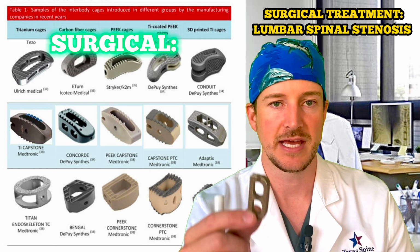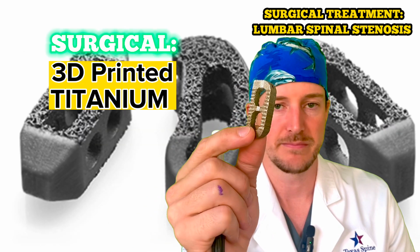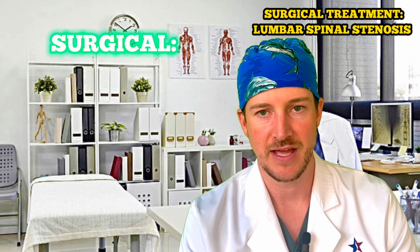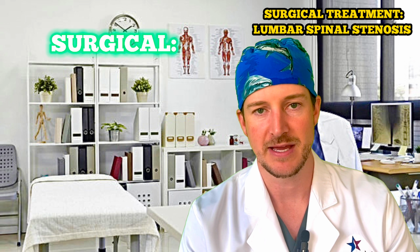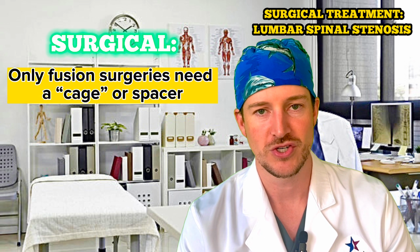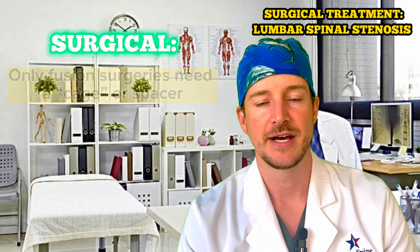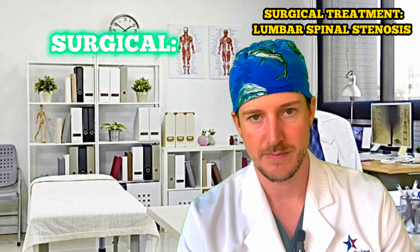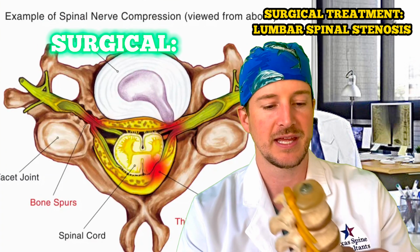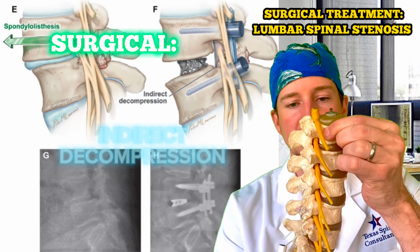Many surgeons now use a 3D titanium alloy that allows the bone to grow into it, opens it up. There are advantages and disadvantages in terms of what goes inside that disc space. But not every surgery necessarily needs a fusion. Those are only fusion surgeries where you need a cage inside the disc space. Again, the whole goal in terms of getting lumbar spinal stenosis better is taking the pressure off the nerves. So putting in a cage here is an indirect decompression where it indirectly opens up those nerves.